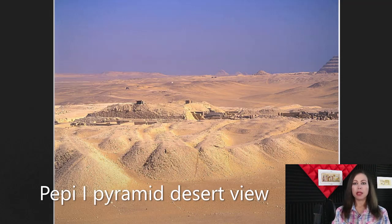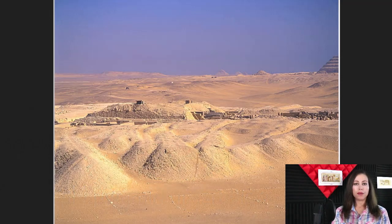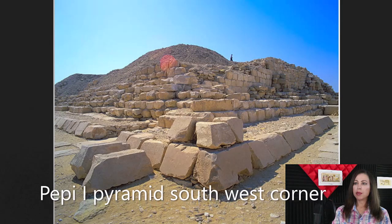Pepi's Pyramid is Egyptian for Men-nefer, meaning beautiful monument. Today, it's called Memphis, derived from the Greek term. It was also called Meri. That was his real name. Pepi is his adopted name. These pyramids are situated in South Saqqara, 2.4 kilometers north of Gedkare Pyramid. This is Pepi I Pyramid, as you can see in front of you.